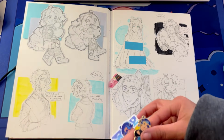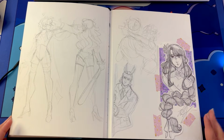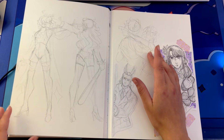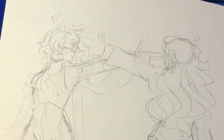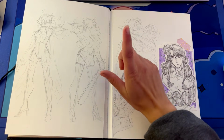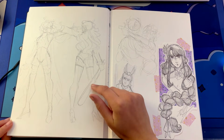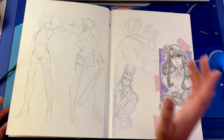And yeah, okay, back to the sketchbook. So this page is kind of a mess. This one was supposed to be a redraw of a sketch that I did a few years ago for Inktober. Didn't finish it. These are my OCs and one of my friend's OC. This is Andromeda Dream, and then this is Soleil Flare, and they run a nightclub, an interdimensional nightclub. They're super fun. Some of my favorite OCs.